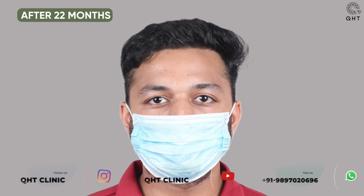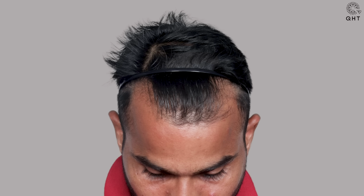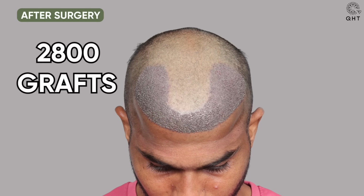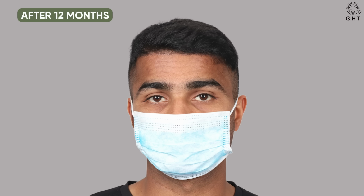By 12 months, he achieved a perfectly defined hairline, uniform coverage, and natural density, restoring balance and proportion to his face. Patient 2 had Norwood Grade 3 baldness, characterized by deeper temple recession and an M-shaped pattern. A total of 2,800 grafts were used to rebuild his hairline and frontal density. At 22 months, his results showcased full scalp coverage, a mature and well-structured hairline, and completely natural flow.